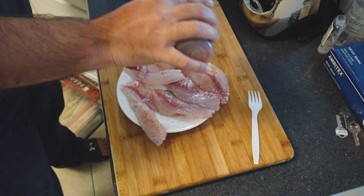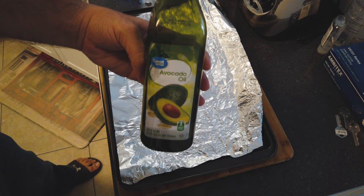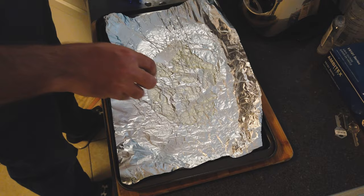Take one of these baking pans or whatever the heck they're called, and we're gonna put some aluminum on it. We're going with the word aluminum. So I'm trying to be chic here. This is some five-star recipe stuff right here. A little avocado oil, because we're trying to be rich here. Just all up in there. Probably too much. Spread that stuff around a little bit.